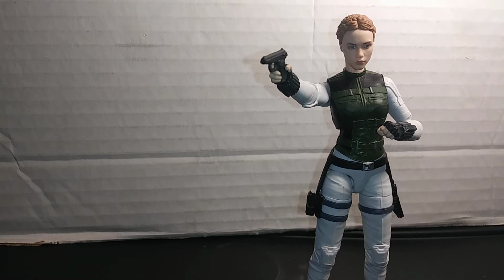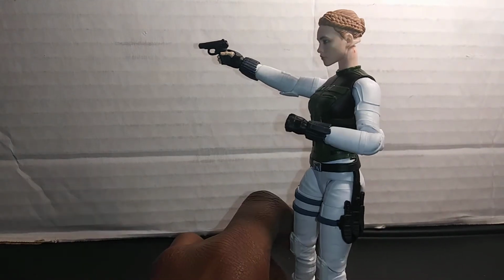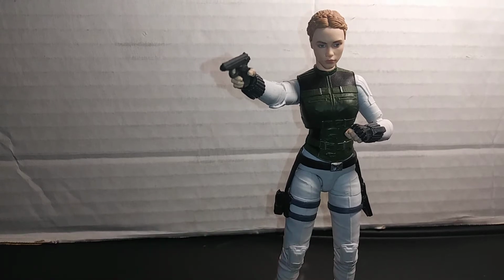The only thing that I don't like about this figure is that head sculpt. The head, in my opinion, looks too small for the body, especially when you get a good look around. In some angles, it looks fine. In other angles, it looks too small.